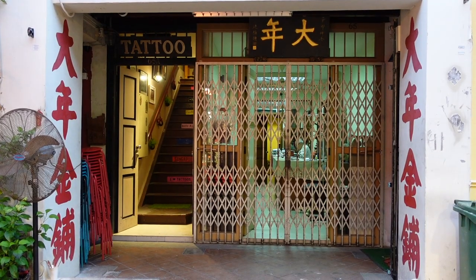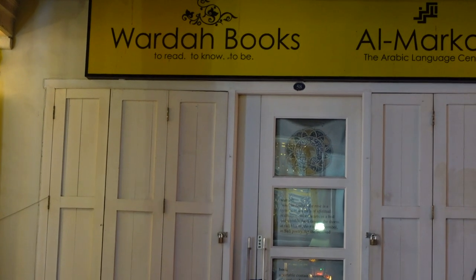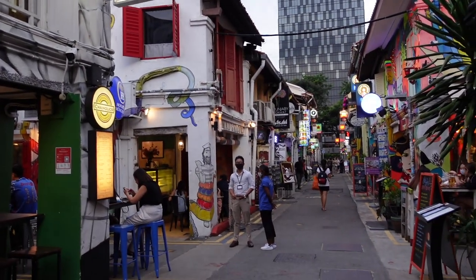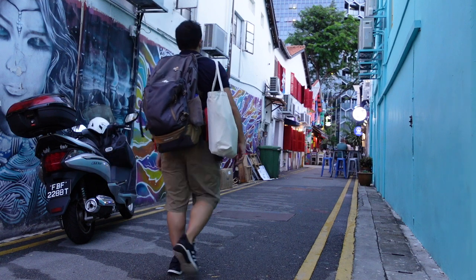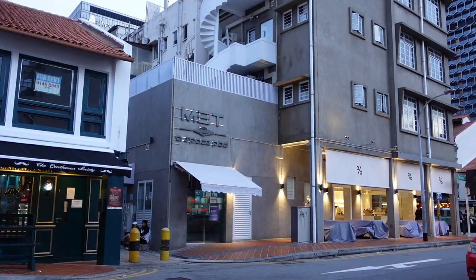Today, the Muslim population still remains significant. Like Little India and Chinatown, the area has been restored, bringing the former vibrancy and color back to the area. I arrived late in the afternoon and did a walkabout before checking in to a space park.